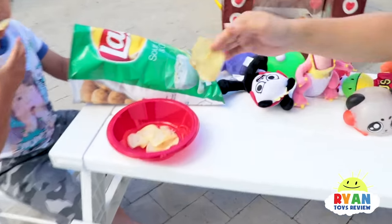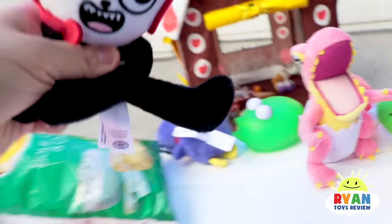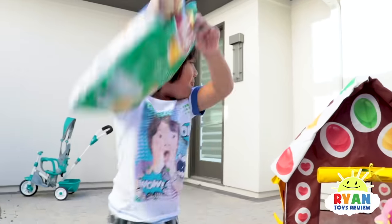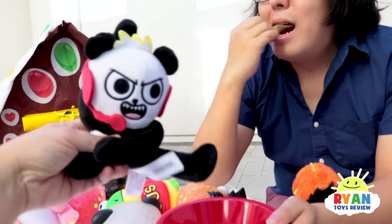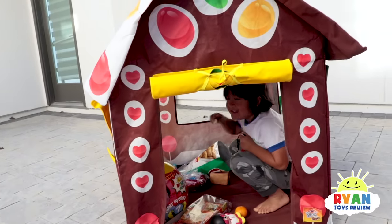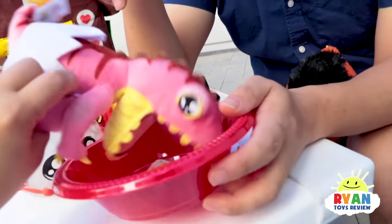Ooh, chips. What about you? You want to eat too, Combo? Already! Great, it's too windy outside. Uh-oh. We're not off to a good start. Combo, sorry about that. You want to eat, Combo? You're going to hide from the wind? Mm-hmm. Sheldon, you ready to eat?